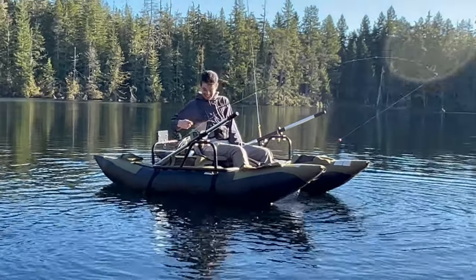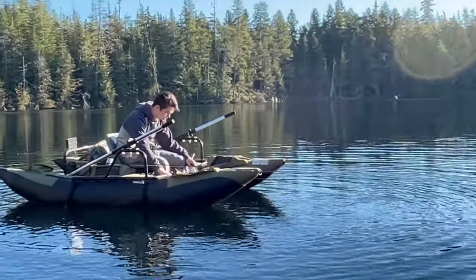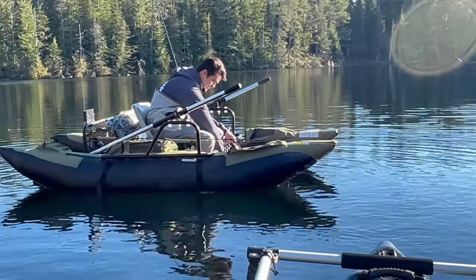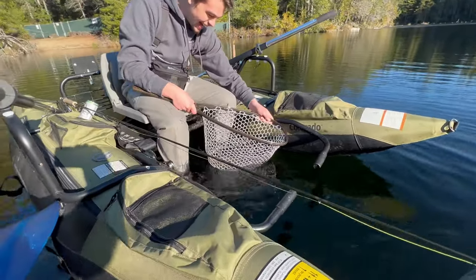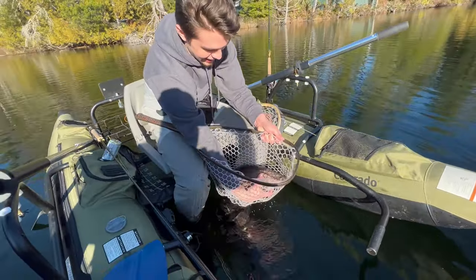Oh, that is such a big fish. I think this is my PB. Ooh. I think this is it. Oh my god, yeah, this thing. This is definitely it. I think it's 5 pounds at least. Oh, here we go. Oh my god. I can't even hold it up with one hand. Oh my god, look at the size of that thing.